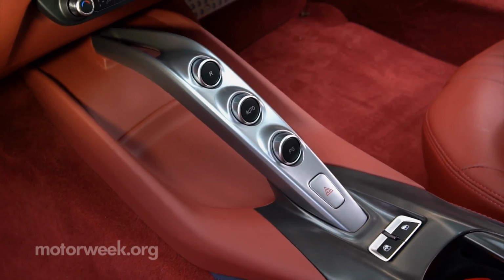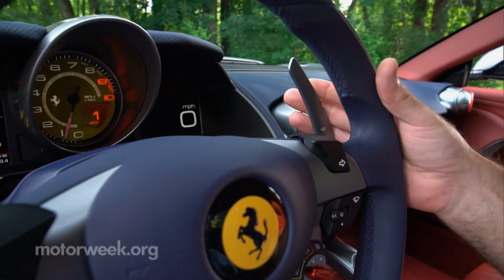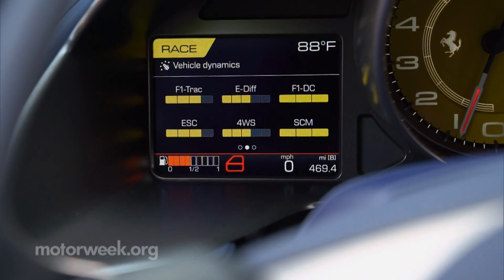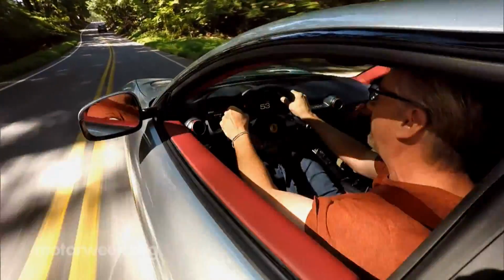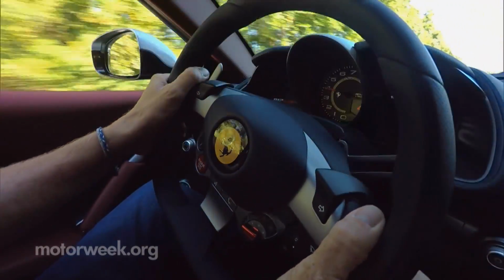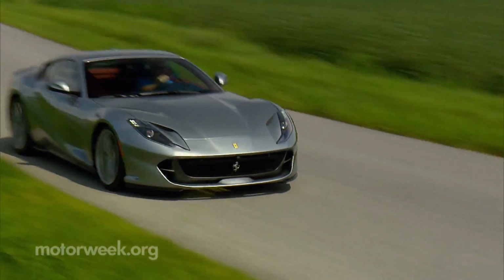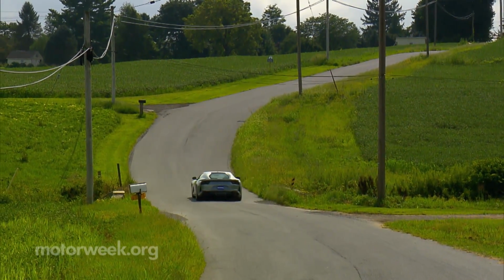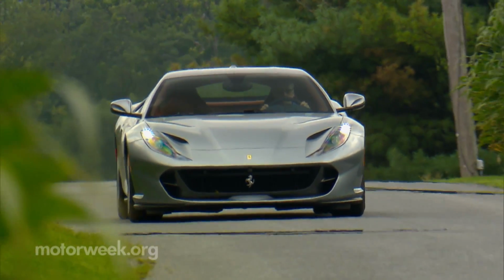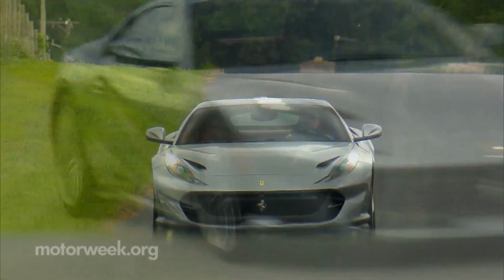Transmission is a rear-mounted 7-speed DCT that works with an electronic differential and a rear-wheel steering system. Speaking of changing directions, this is the first Ferrari to gain electric assist front power steering. Combined with the rear, response is quick, almost instant, but like most such systems, it gives up road feel in the process. But other than that, we found the 812 to be slightly sharper and better in every regard.